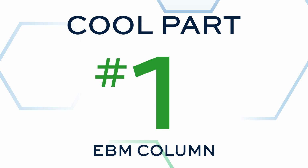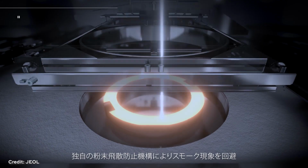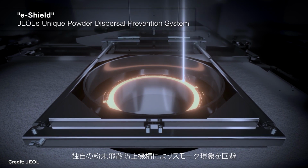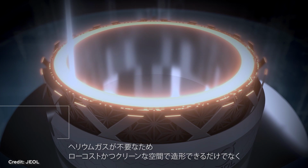Okay, our first part comes from Joule. This is a Japanese company that just recently launched an electron beam melting additive manufacturing machine into the market. But Joule has a long history of using electron beam technology. They make things like scanning electron microscopes, and now they are applying their knowledge of how to design and control electron beam systems to additive manufacturing.